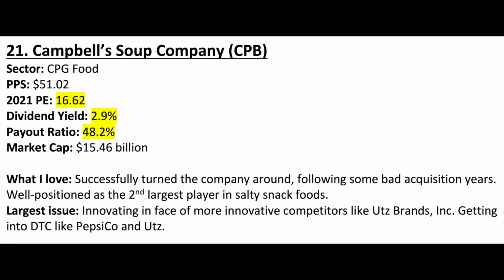Starting dividend yield of 2.9%. Payout ratio of 48%. Oh, a small market cap right now. I love this company. I love buying this company right now. What I love about this company is they successfully turned it around following a lot of bad years, bad management, bad acquisitions. Now they're well positioned as the second largest player in salty snack foods. They own Pepperidge Farm, Goldfish. Love it, just behind PepsiCo.